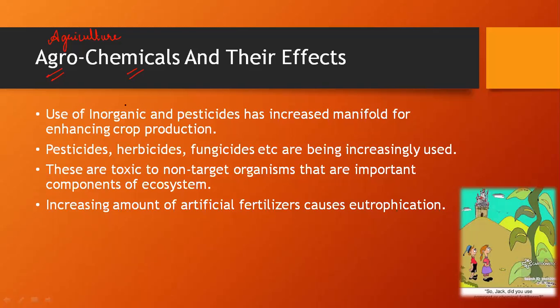The use of inorganic fertilizers and pesticides has increased manifold for enhancing crop production. Wherever crops are being grown, such chemical pesticides and fertilizers are usually used. Fertilizers are a kind of manure to enhance the growth of these crops, and pesticides are to control the pests or insects in the agricultural land.